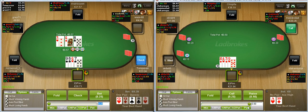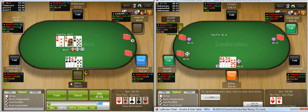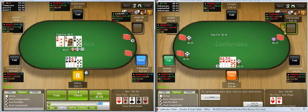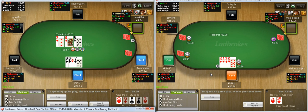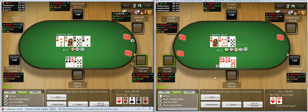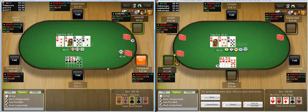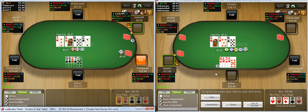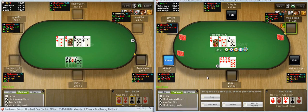I've got a reasonable hand on the button here. It's a double suited ace with some potential, so I sometimes limp with those kind of hands because we're always going to be drawing to the nuts, but we have been running a little bit dry on these top two tables that I'm recording, so we're probably looking to play a hand.